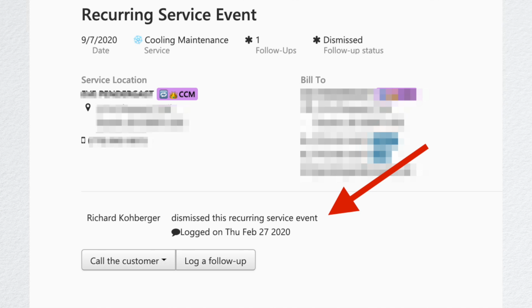Okay, so this is definitely helpful, but I think it's a little bit confusing the way it's worded here because it says that it's going to be on the audit trail for the job, but we're dismissing the recurring service, so we're not ever making a job. So it's not on the job, it actually goes on the recurring service itself. Like if you're on the location page and you see the recurring services, you'll see one that says dismissed, and you can click on that recurring service, and there you'll see an audit trail that shows you who dismissed it.